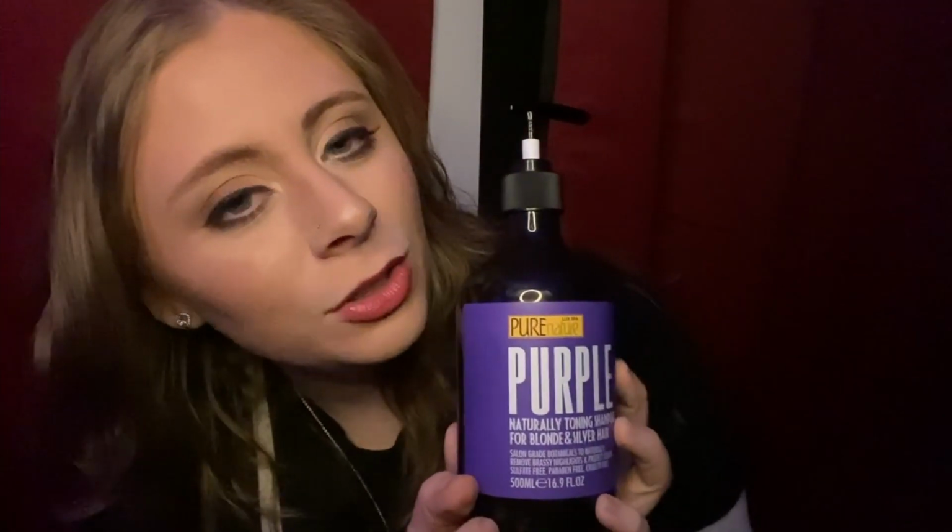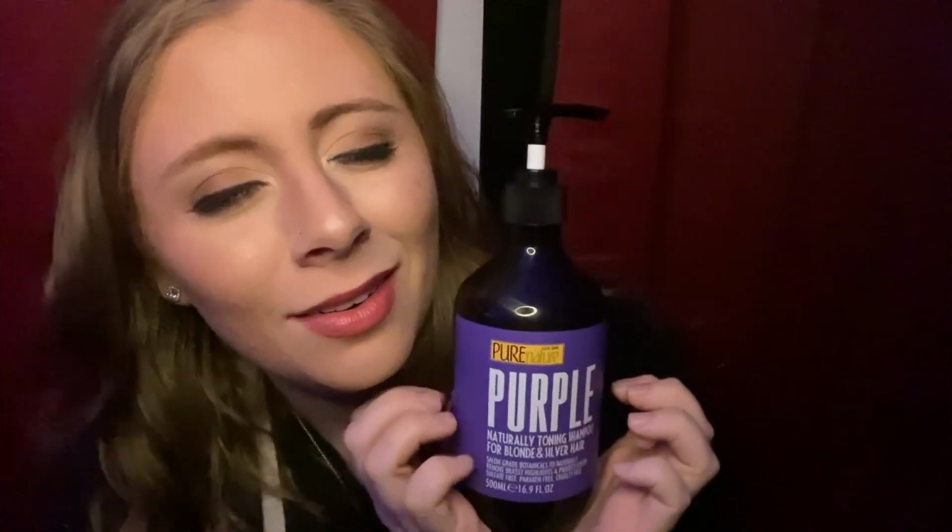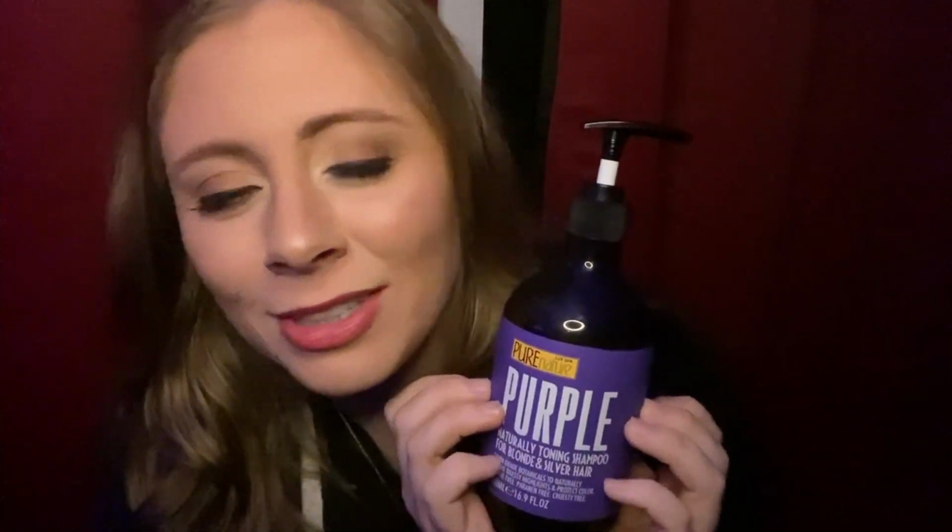Okay, so the one that I recommend for you is this one. It's Pure Nature Purple. This is a naturally toning shampoo for blonde and silver hair. And your hair is so light that I think we can almost call it silver. And this is super gentle. You can use this, I would say, every other day at most. I wouldn't use it every day.